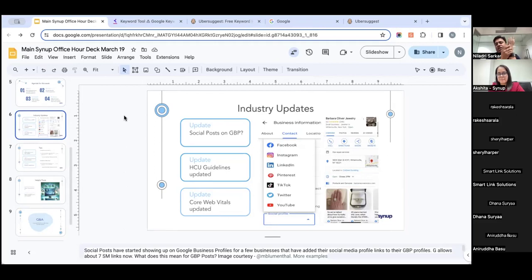What do I think? Okay, I have not seen any proof that Google is going to prioritize any business in search results just because they have added their social media links. But social in all is playing its own role as it used to, right? It depends if you want to get into it or not, based on the resources and what category of business you're in. If you think that your customers are on social media and it makes sense to amplify your content and presence on social, you should be doing it.